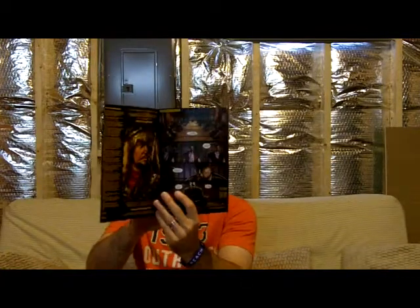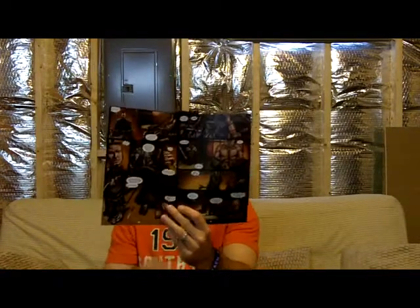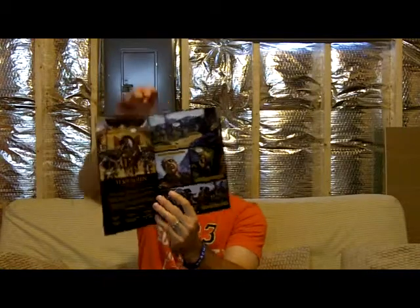Wow, this is a great artwork. There's not a whole lot of writing in it. A lot of times, well, the first few pages there's a bit of writing, but there's a lot of these little boxes where they're just telling you the story, and you're seeing the action take place.